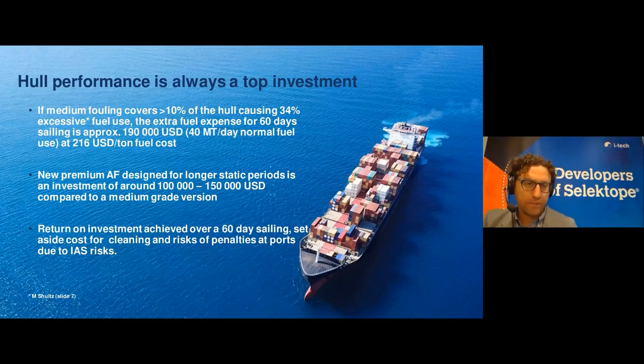Hull performance is very important. All prominent paint makers supply excellent premium grade fuel saving anti-fouling coatings. Some of them use Selektope in increasingly higher amounts to make them even better. So it's all about keeping fouling away. That's the investment case, and the longer you do that, the better the ROI becomes.